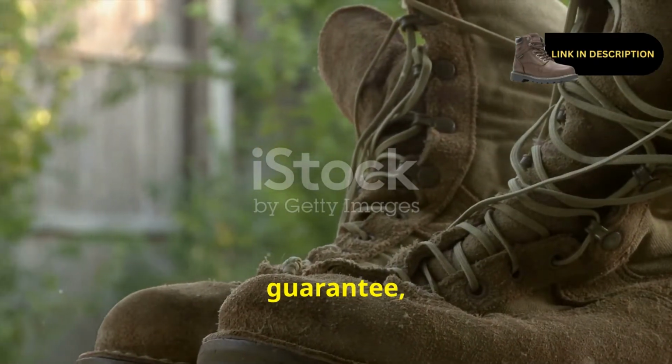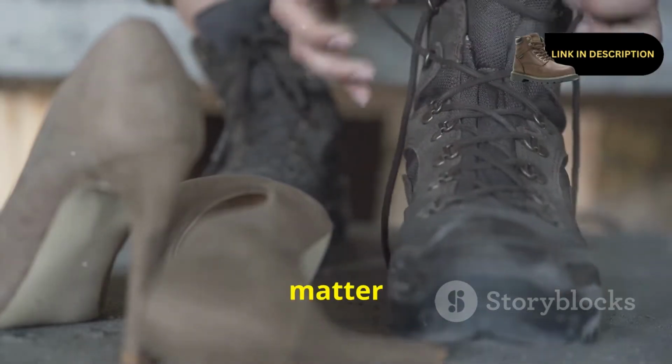Plus, they come with a 6-month guarantee, so you know SUREWAY stands by their quality. These boots are built to last and keep you comfortable no matter what.